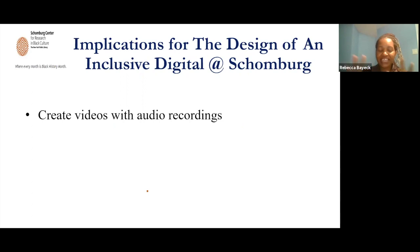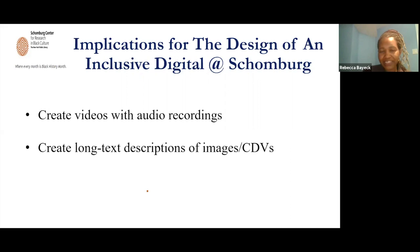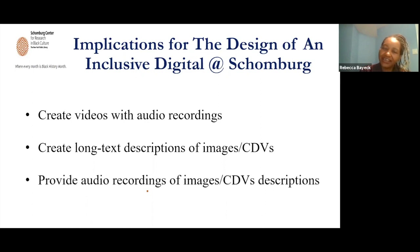Because I know the video wall can receive videos, I said, okay, I definitely need to create videos with audio recordings. I also need to create long text descriptions of the images of my CDVs, because remember, I'm using cartes de visite. If you and I can see, we can see how people were positioned, the movement they were making, the dress they were wearing. So I need to create that. How do I make sure that I describe what I see to somebody who cannot see? The next thing I said was to provide audio recordings of the CDVs and their descriptions.